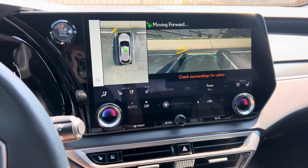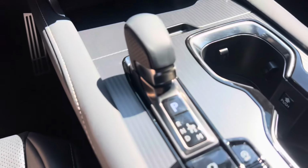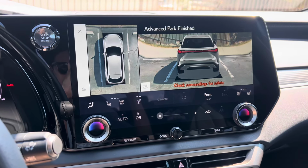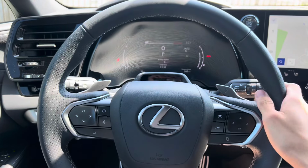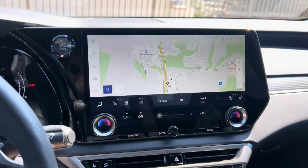Alright, when the parking process is complete, the vehicle will automatically adjust its gears, so that will engage it automatically, and the parking process is officially complete. So congratulations, you have now officially advanced remote parked your vehicle. Ta-da! That wasn't too bad. I've had good experiences with this system on our other vehicles, so I definitely recommend trying it out if you have it.